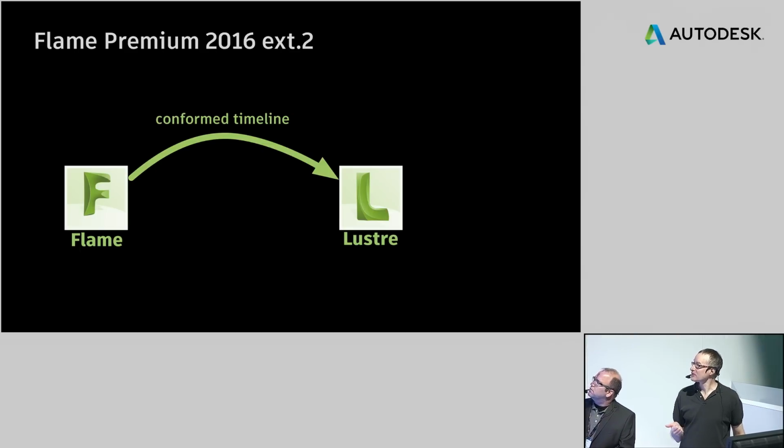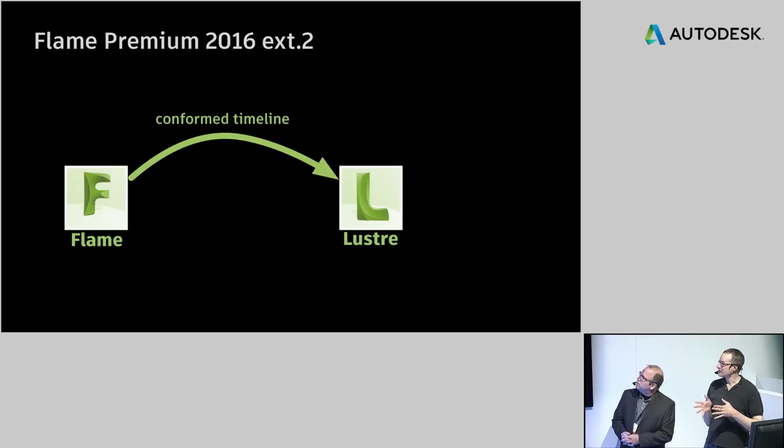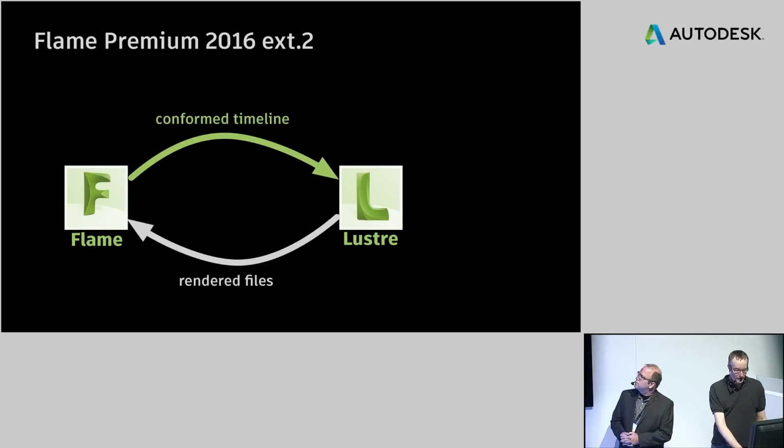So in past releases, we supported a workflow where you could use the great conform tools in Flame to conform a timeline and send that to Lustre as metadata. Grading would be done. Lustre would send back rendered files to Flame. Additional finishing work could be done. Titles could be added, etc. And then the final delivery from Flame.